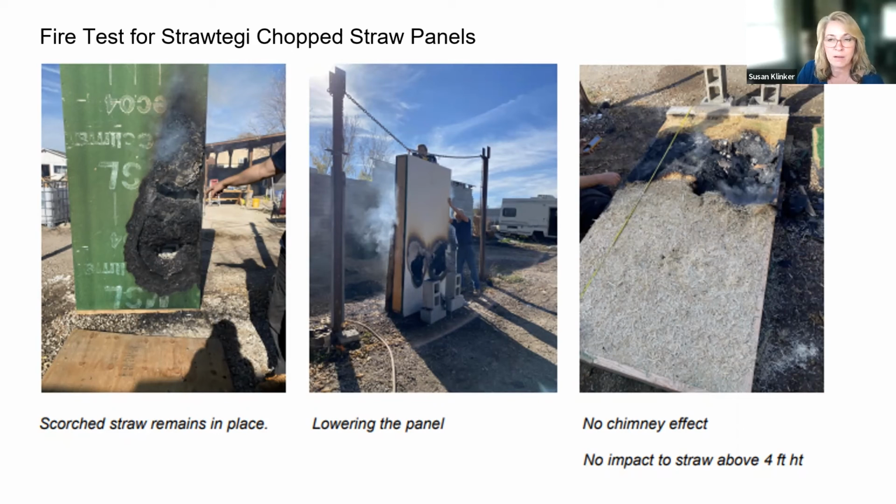We then lowered the panel and removed the interior surface to visually expose what was happening on the inside of the panel. We found that the char area had spread less than 2 feet in any direction around the flame points. There was no evidence of a chimney effect rising vertically above the flame point, and there was no evidence of charred straw above an overall 4-foot height, which is the halfway point of the panel vertically.